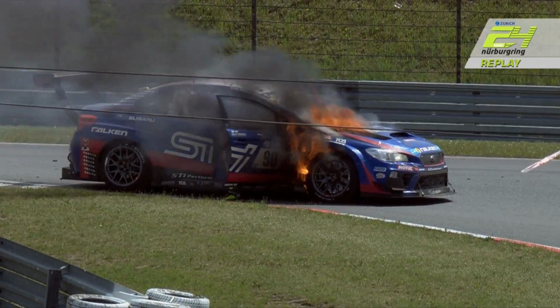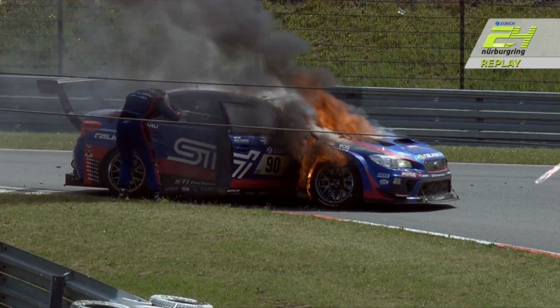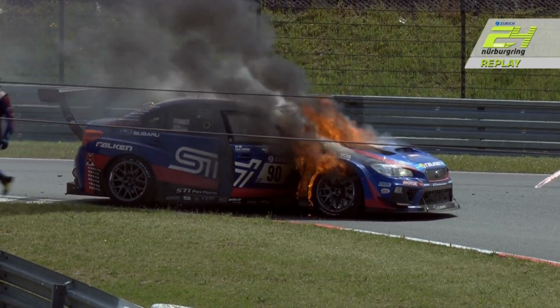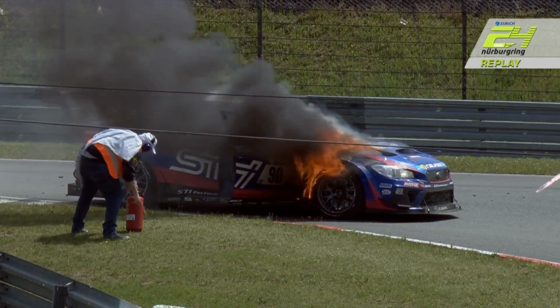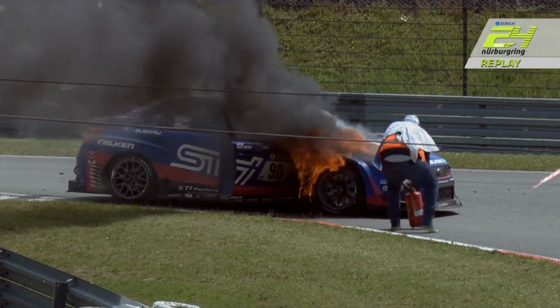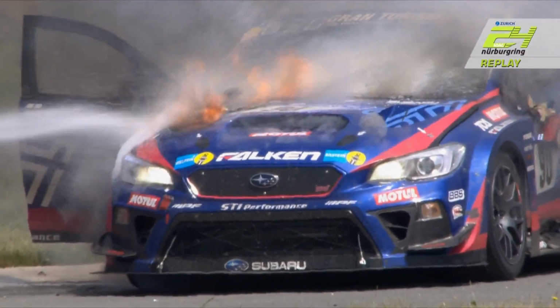Door opens and the fire's on the driver's side, and the driver, of course, because you can never remember to undo your radio, is attached by his head to the car as he's trying to get away from the flames that are engulfing the cockpit. I bet he could feel the heat at that point. I bet he could feel a lot more than that as well. That was quite a frightening moment. That was spontaneous combustion under the bonnet.